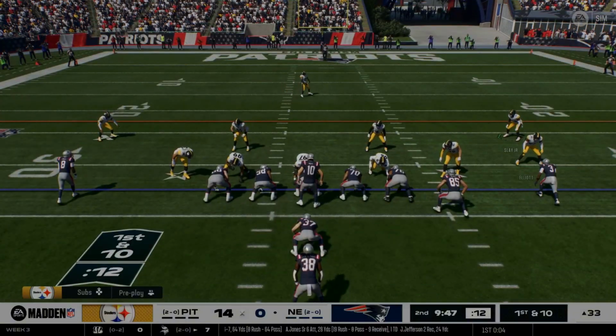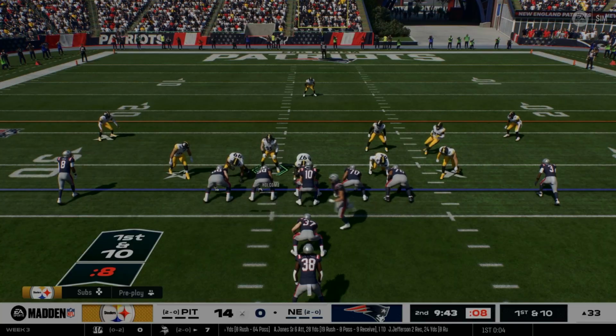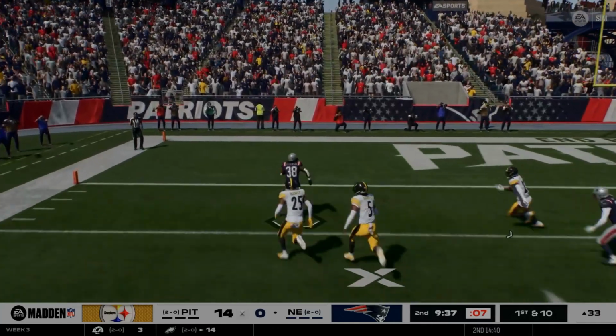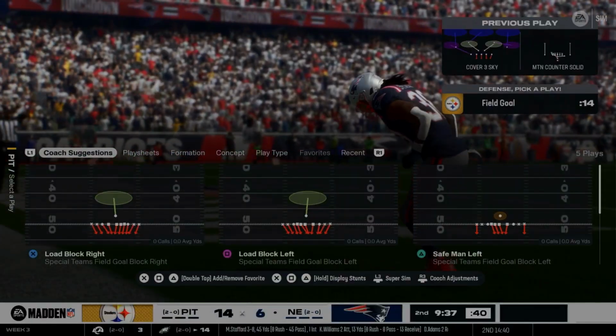1st and 10 at the 33-yard line. In motion comes the tight end left. Stevenson now on 1st and 10. They got a touchdown. That's a rushing touchdown. All the way in. Touchdown, New England.